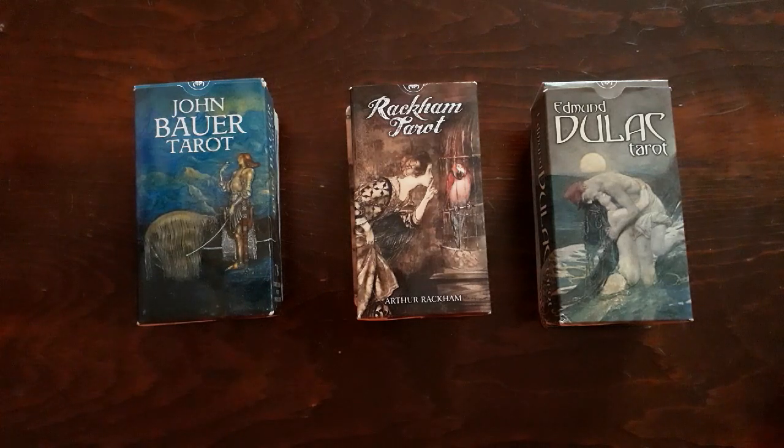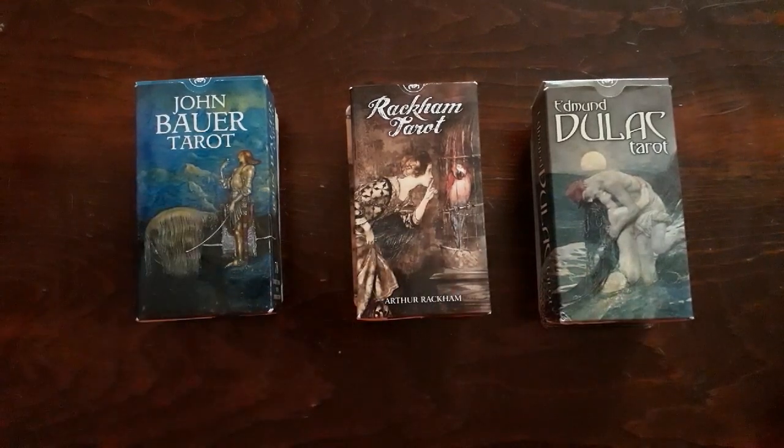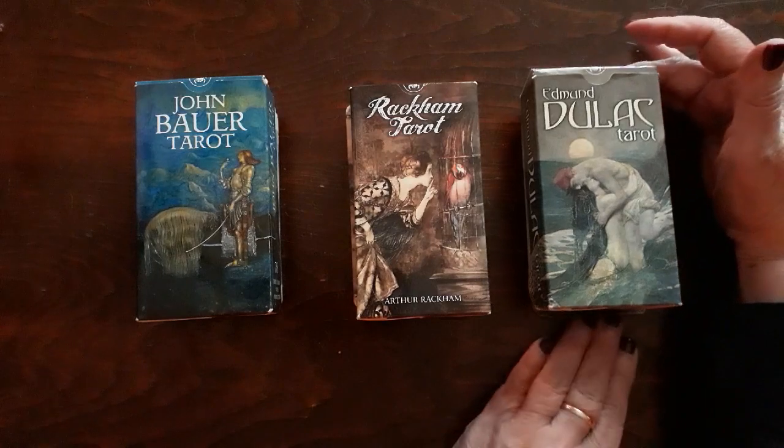The illustrator is the name of the person: Arthur Rackham, Edmund Dulac, and John Bauer. So they all did illustrations. It was the golden era of illustrators, like from the 1850s to 1920. And so these are decks that weren't made for the tarot, but they were put in a tarot format by Lo Scarabeo, and they've done a beautiful job. So I just wanted to show you the decks together to see if you're interested in buying any of them.